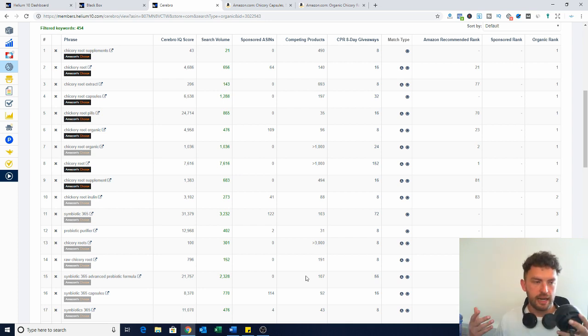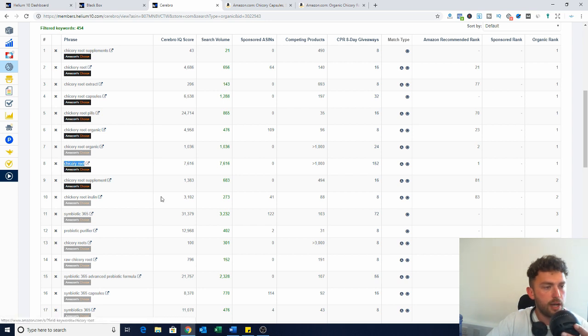Yeah, it's incredible, and it is data-driven decisions. It's something we use in our business every single day, and you can probably see why. It takes out the guesswork and turns you into sort of a data scientist, but makes it very easy to do. So if, for example, I wanted to launch this product, we'll have to talk about that another time, but if I was to take this keyword, chicory root, Helium 10 is telling me that over 8 days, I'd need to give away 152 units.